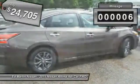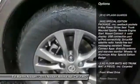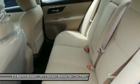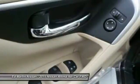This vehicle has less than 100 miles. Here are some of this vehicle's great options. Keyless entry, traction control, stability control, steering wheel audio controls, anti-lock braking system, Bluetooth, power steering, adjustable steering wheel, driver airbag, keyless start. Searching for a dependable vehicle that looks great too?